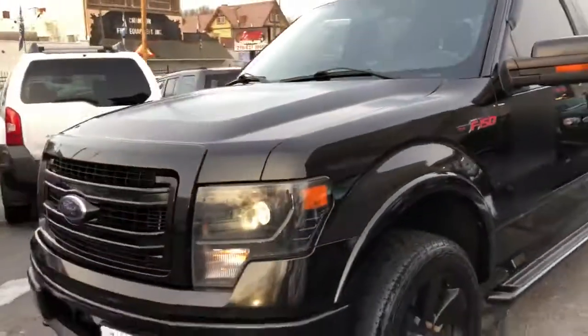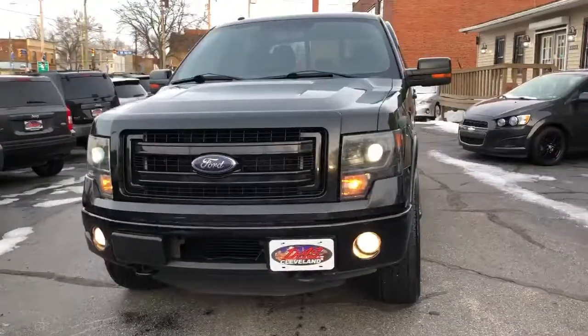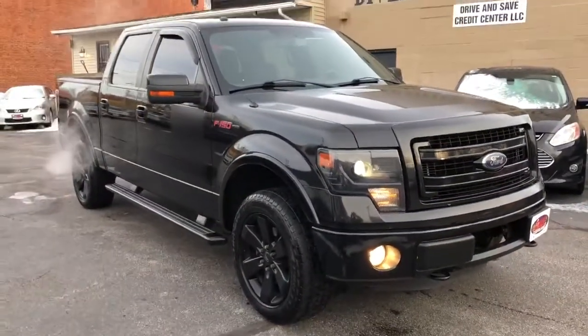She runs straight down the road at any speed and at any climate. She's dialed in, ready to go, and the guaranteed credit approval is in full effect on this vehicle with a $995 starting down payment. Let me repeat, $995 starting down.